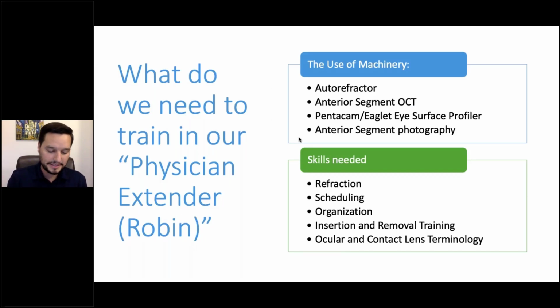So let's say you found that person that you want to be your extender. Real quick, what do you need to train? Basically, you want to train them like a superstar technician. Make sure they know how to use the autorefractor, anterior segment OCT, and if you've got a Pentacam, make sure they know that inside and out. Eaglet eye surface profile, same thing, as well as taking photography of the anterior segment, whether that's behind a slit lamp or through slit lamp photography.